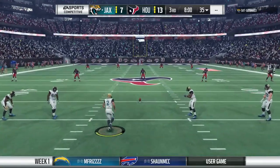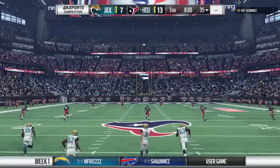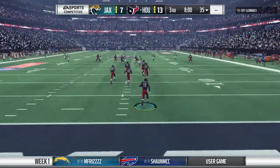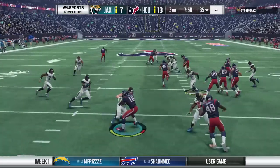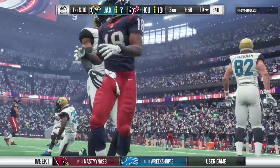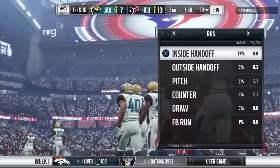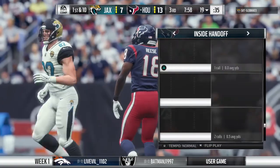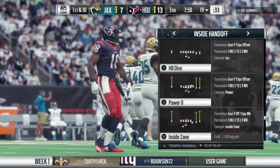Both teams appear ready for the fight ahead, and we resume action here in quarter number 3. That's fielded in the end zone, and he'll take it back to about the 19-yard line. Heading out is the Texans offense as they get set to take over here. They have the lead. Now they'll be looking for some separation here as we begin the third quarter.